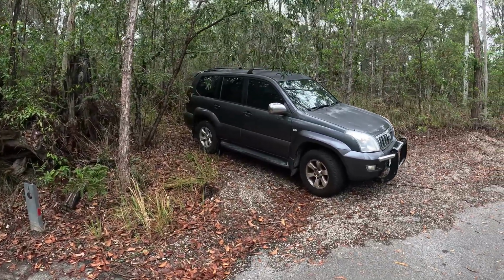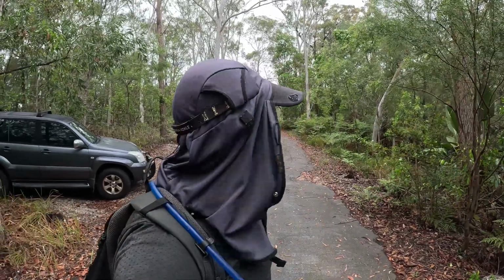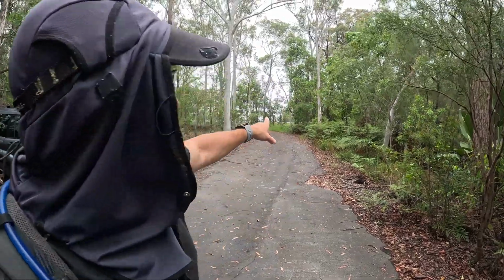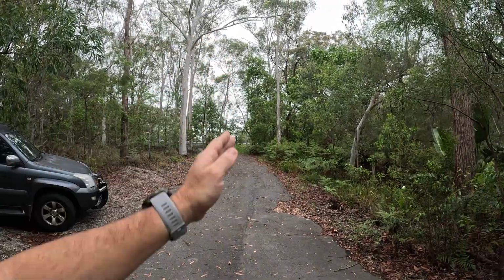And that's a beautiful bit of stealth parking, if I say so myself. Today we are over at Bayview Conservation Park. This is over at the Redlands area on the eastern side, past Logan City. This is a main road here called Beenleigh-Redland Bay Road. Just across there is a street called Rocky Passage Road.